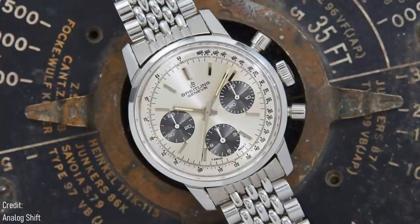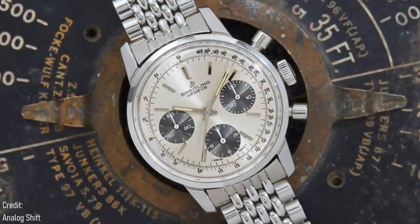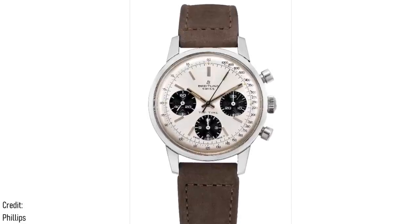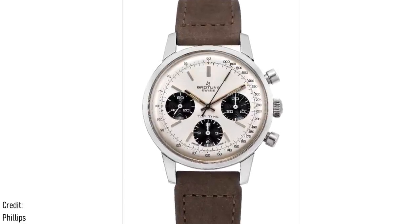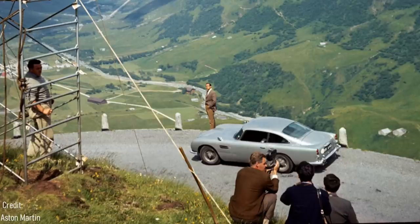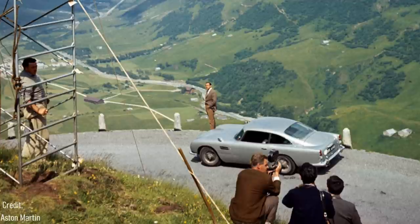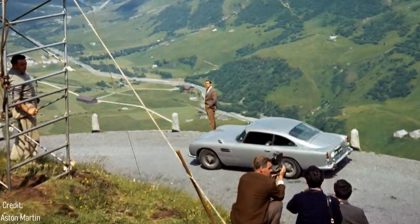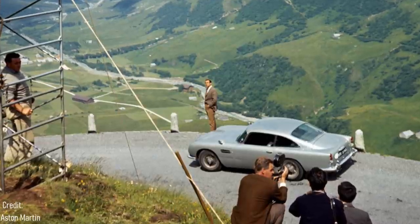These feature manually wound Valjoux movements, such as the Valjoux 7736, which can be serviced fairly easily, and should give years of use. Prices for these vary between about £1,500 and well over £3,000 for the rarer versions. Ultimately, whichever watch you choose, you'll get a little bit of the Bond scene to enjoy, whether it's the warmth of a tropical island in the 1960s, or the cold of Soviet Russia.